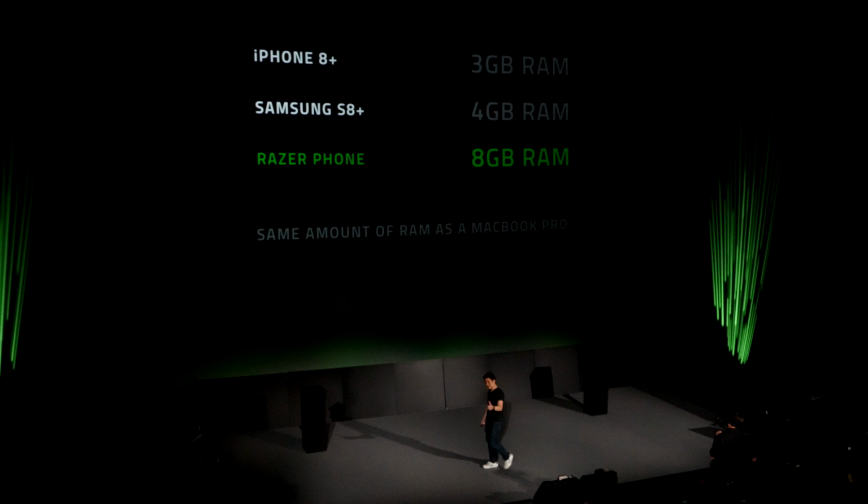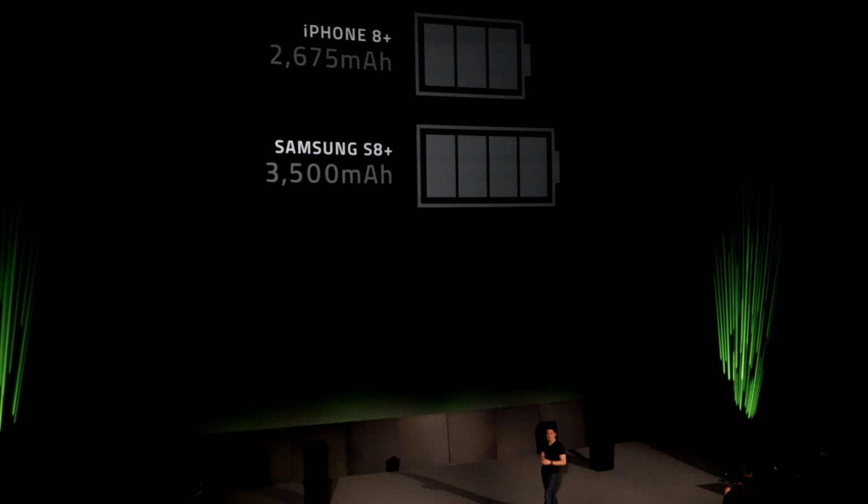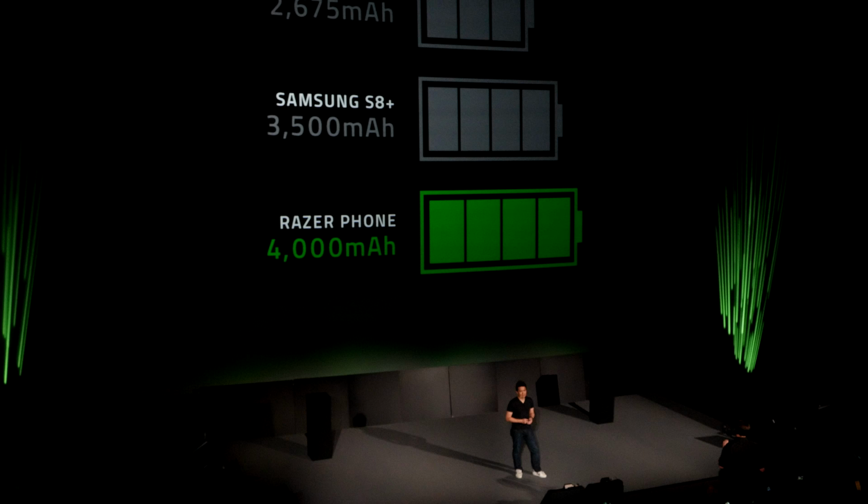So it's got a great CPU, it's got an insane amount of RAM, so you can have multiple applications running at the same time. The Samsung S8 Plus has taken it to its next level at 3,500 milliamp hours. That's a pretty big battery. But for us, we've got the largest battery in a flagship phone this generation. 4,000 milliamp hours.